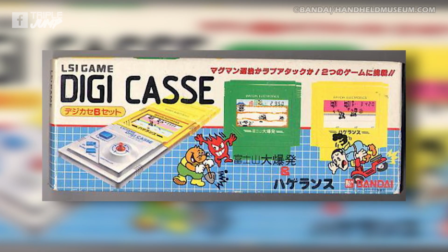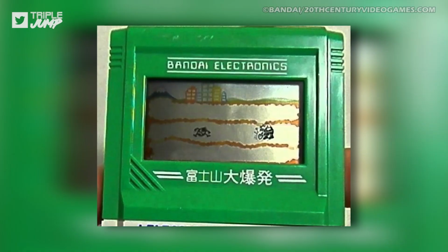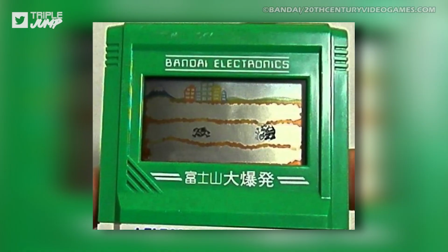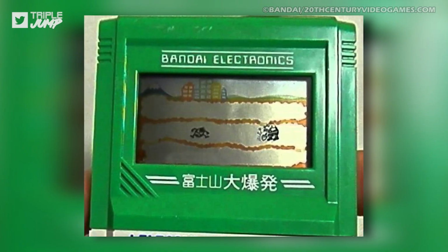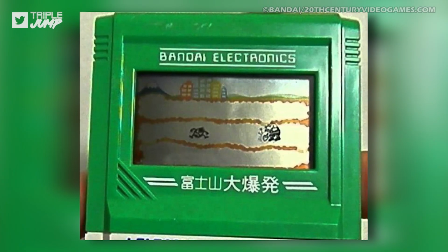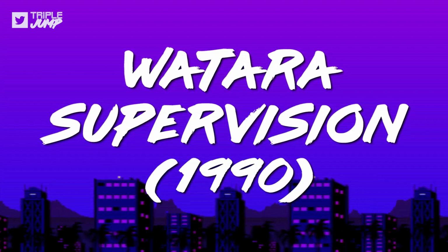If you liked cartoon characters, you could buy one that came with 2 colourful mascot games. And if you liked historical tragedies, you could buy one that came with a game called Mount Fuji Explosion. Like I said, it's a strange system. Number 35. Watara Supervision, 1991.